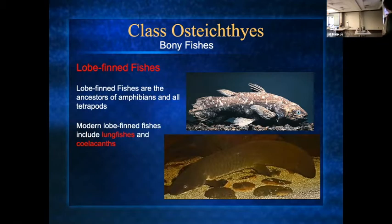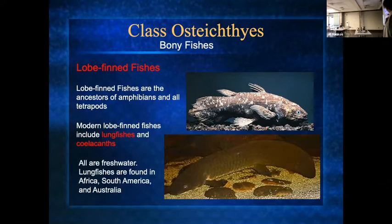You've probably heard about them. Maybe every once in a while in Africa, fishermen in some of the lakes in Africa will pull up one. The modern lungfishes, we don't have any here in Kansas, but these lungfishes are actually freshwater. All of these lungfishes are freshwater, but not found here.